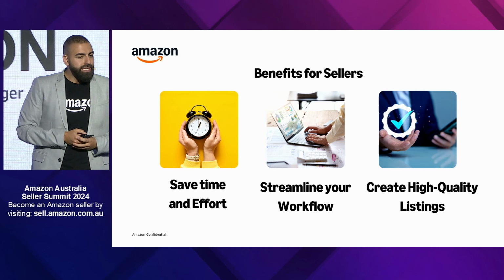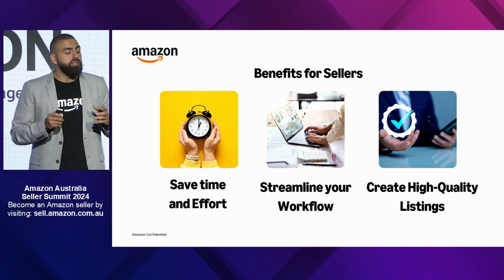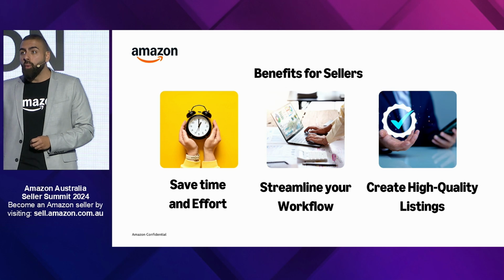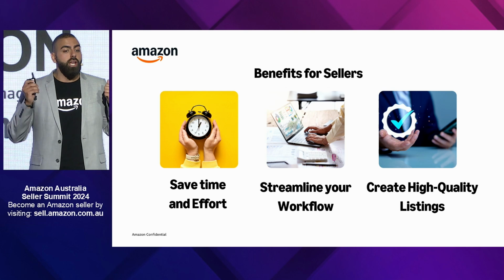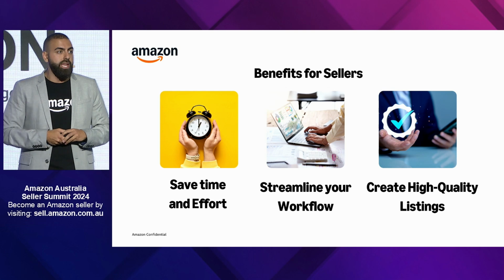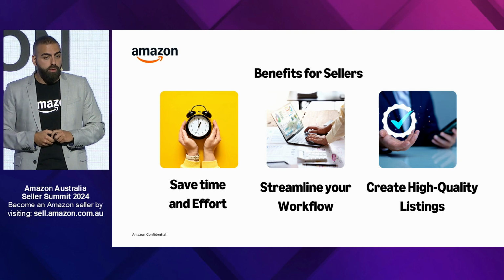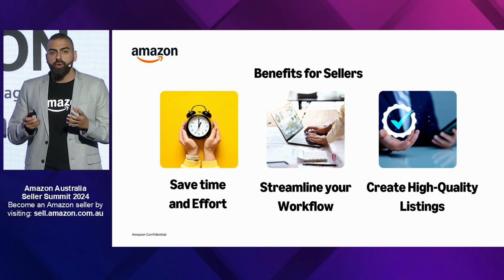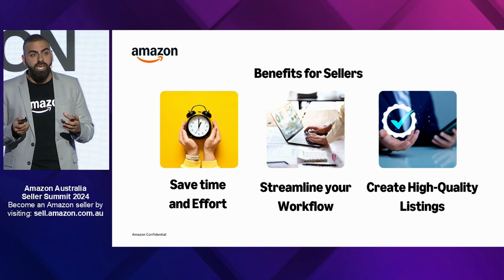So what's the benefit for you as a seller? Well, through the generative AI tool, this can help you save time and effort that you would normally spend writing your product descriptions. We saw this here for one product, but imagine you had dozens or hundreds of products that you had to do this for. This tool is really going to save you time and give you that time back to put into other areas of your business that may be more valuable to you. It's going to help streamline your workflow and let you focus on those other critical aspects, but ultimately what it's doing is helping you create high-quality listings, which, as we mentioned at the start of this presentation, is key.